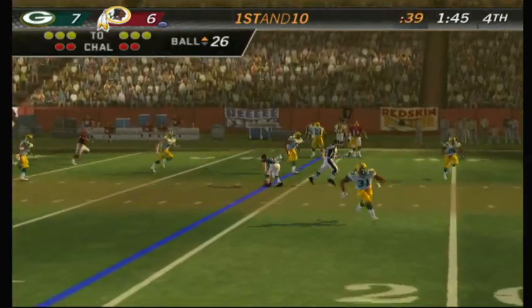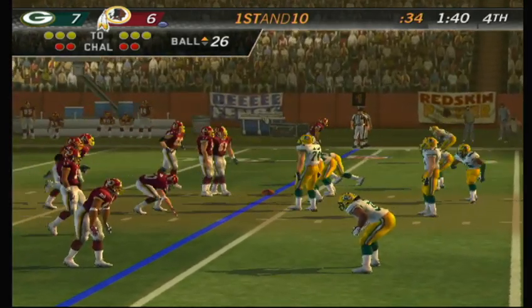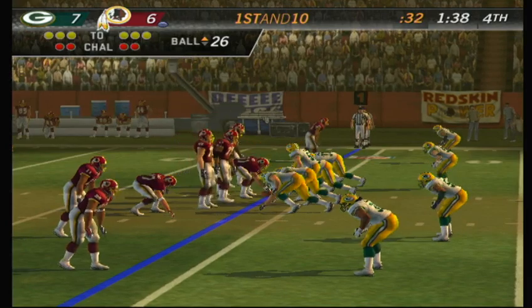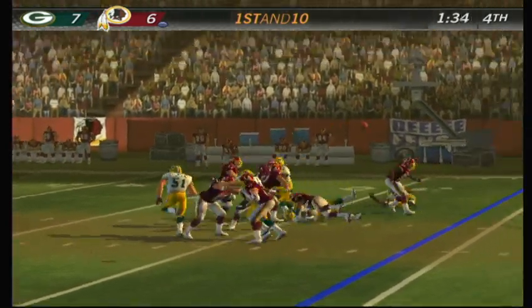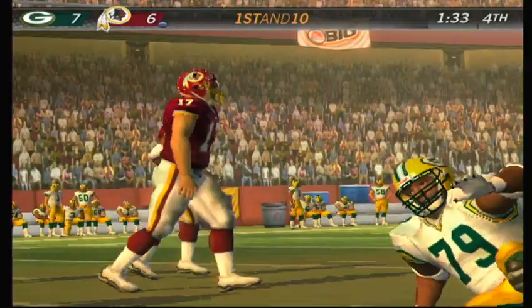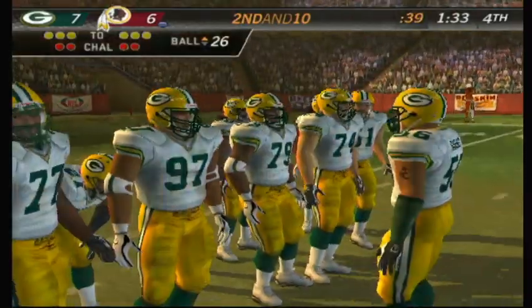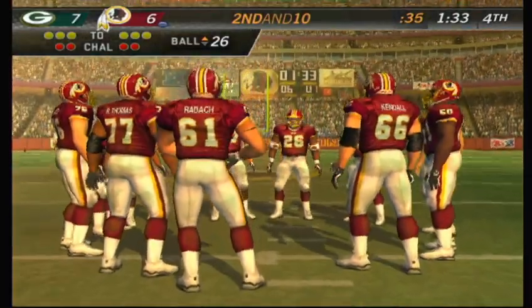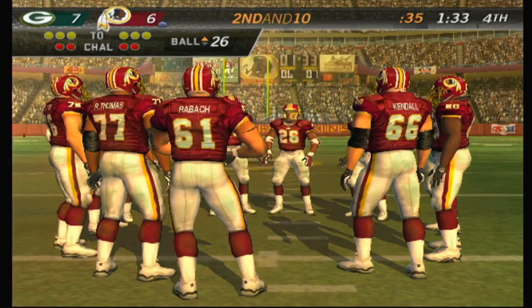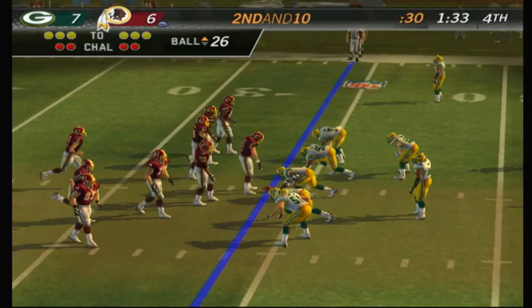And it looks like they're going to go with a no huddle. Gets rid of it. Ooh, nearly picked off. He's back in his zone. He's reading. He sees the quarterback the whole way. And then he gets a chance at an interception. He just didn't finish the play. Second and 10. Ball on the 26-yard line.